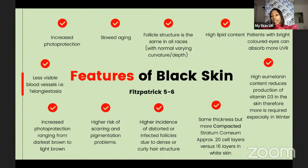We have high eumelanin content. So there are two different types of melanin that you'll find in skin, in all skins, regardless of color or race. And you'll find that Black skin has a high eumelanin content, which can often reduce the photoproduction of vitamin D on the skin, vitamin D3.